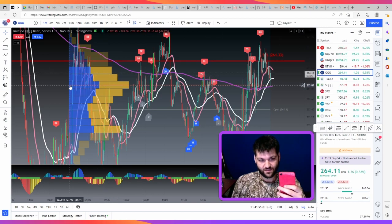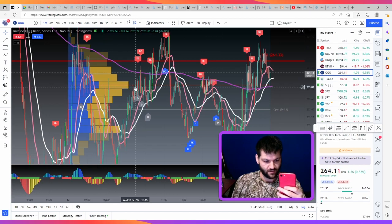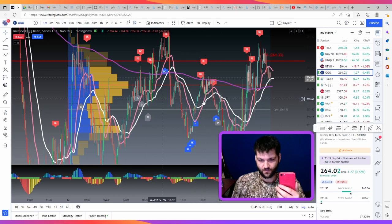This red line here is what's called your point of interest or point of control, and as you notice, a lot of mumbo jumbo, rejections, big breakthrough. So this could be an area of interest for you. Okay, I didn't change any of the settings for this, so don't worry about that.